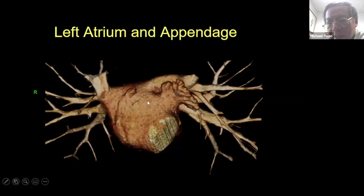If you have irregular rhythm, the blood doesn't flow normally, it can form clots, and the clot can sit inside the appendage. And if you're not lucky, it may break off and then get into the bloodstream and end up in your brain somewhere, then you will suffer a stroke. If it goes to your leg, then you will have ischemic limb. So this is very important.